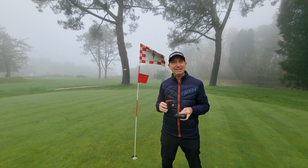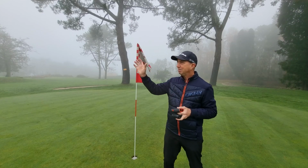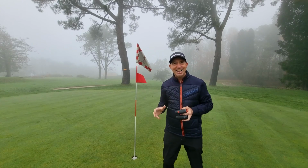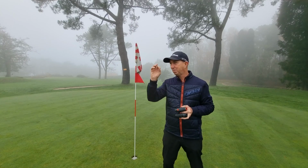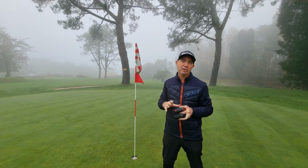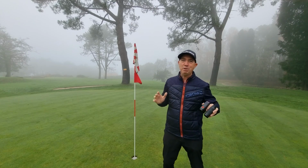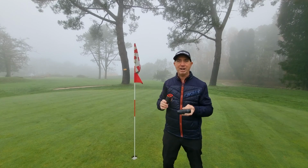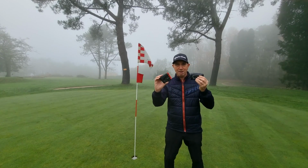On a day like today, it's actually quite difficult to get the flag directly. It's all sort of in the fog, and I suppose the laser doesn't penetrate precisely, or I don't know why, but it doesn't work very well. So in these kinds of conditions, if you've got a GPS, it definitely wins the GPS over a rangefinder. Otherwise, you just have to measure things off. Well, let's try both of them on the course then.